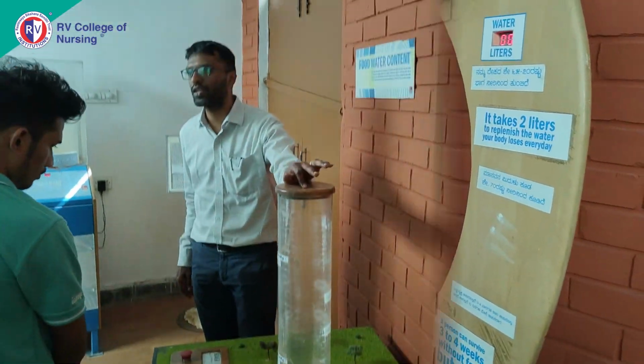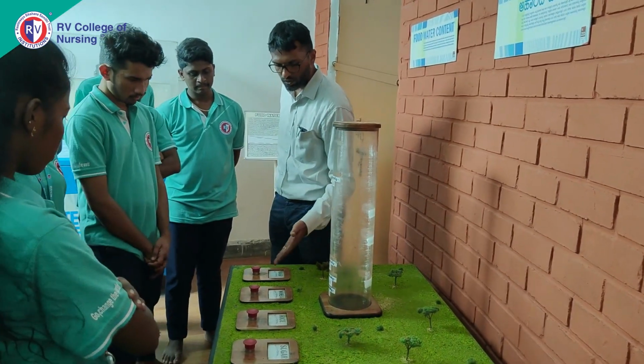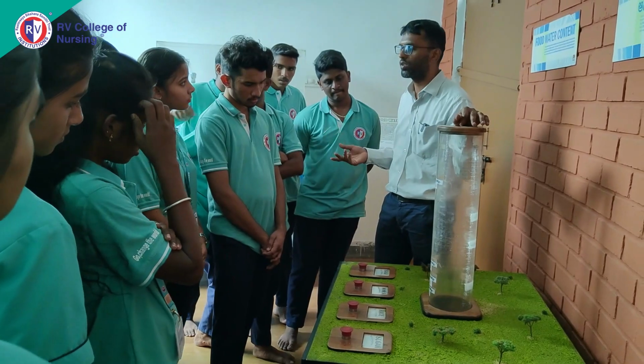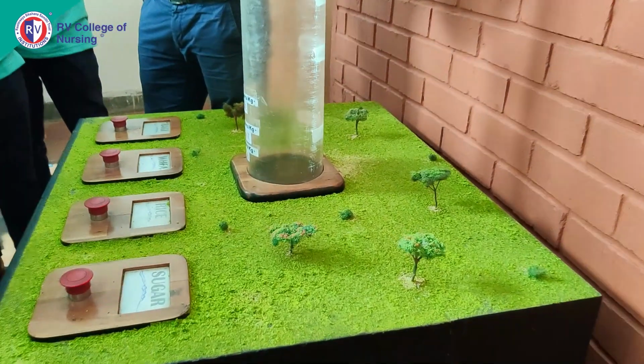Here we have food water content. Each and every food grain requires water. Here we have displayed four food commodities: sugar, rice, wheat and ragi. In order to grow 1 kg of sugar, process and transport it to your home, it requires around 12,000 liters of water for 1 kg of sugar.